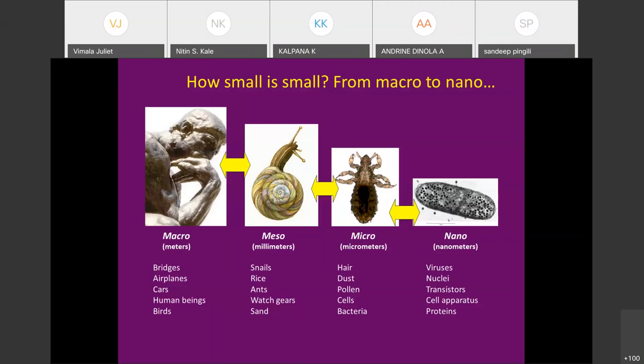Now the beauty here is that we are not only able to fabricate these devices of whose one feature size is at least less than 100 nanometers. So it's important for being a nanoscale device to have at least one feature size, which is less than 100 nanometers. And it should be machined by us. So it has to be an artifact, right? It has to be an artificial object that is machined by us.